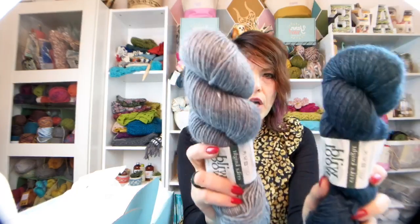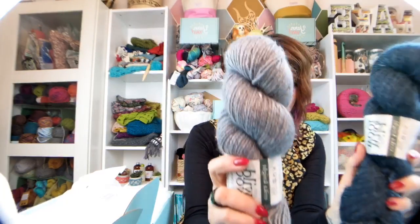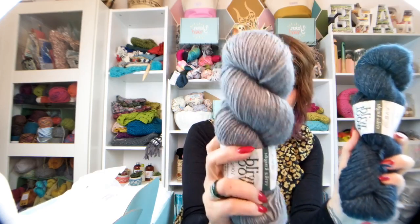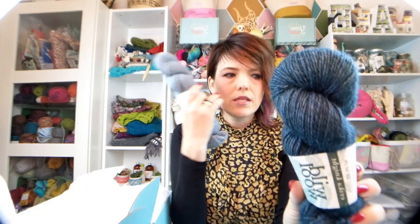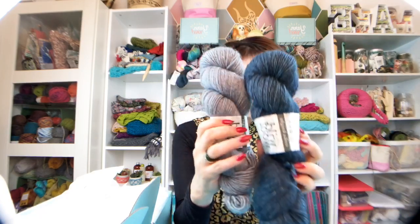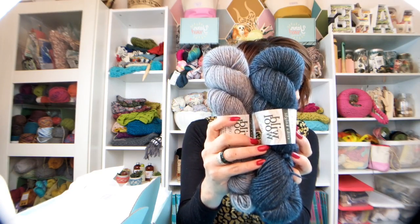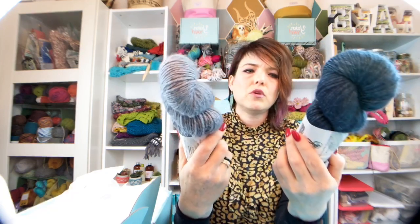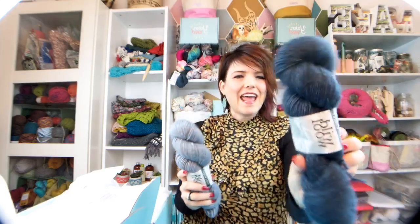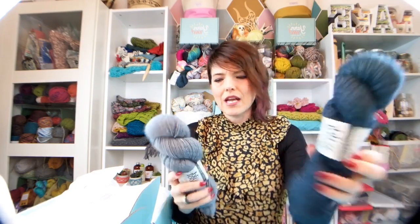So you'll get one of two colors. This one on camera is looking gray. It's actually a really beautiful steely blue. And this one is not quite teal because there's not that much green in it, but really a deep, beautiful blue. This color is called Meander, and this color is called Wander, and I just really love it.